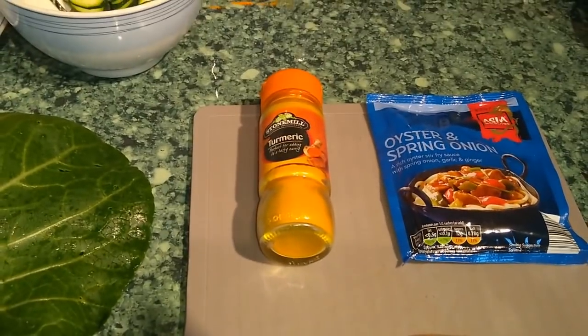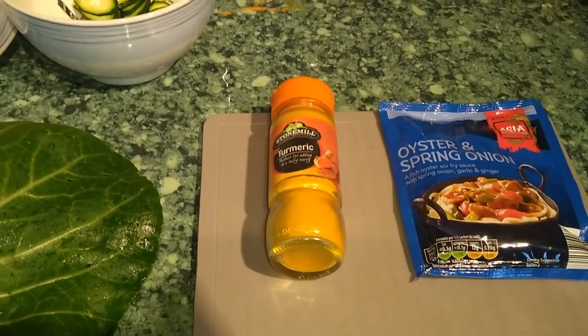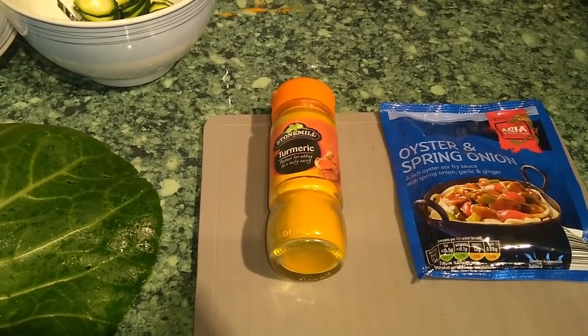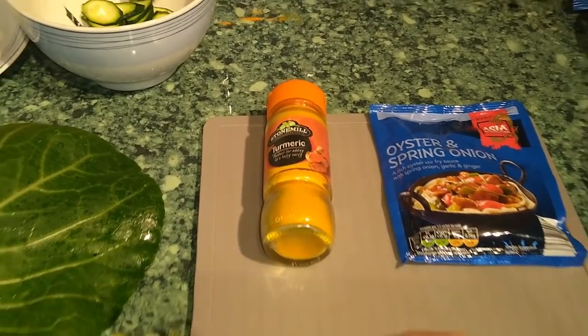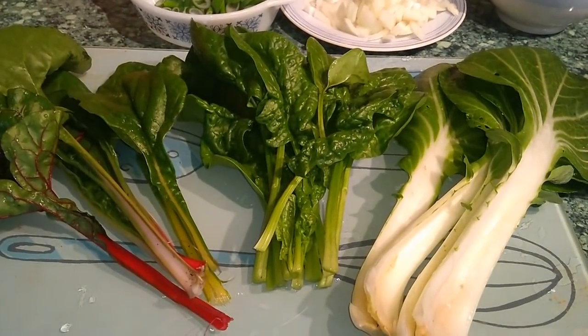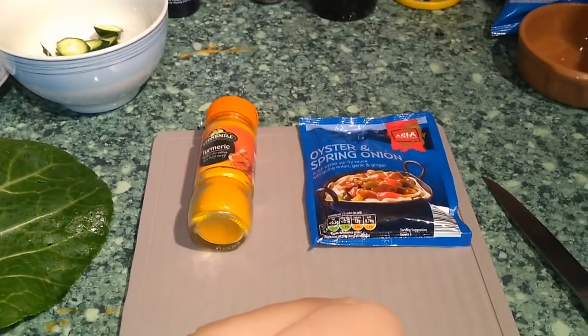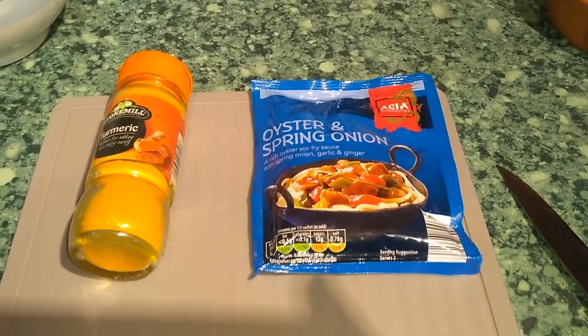It's going to be flavoured with turmeric. Turmeric is fantastic as an anti-inflammatory, and it has anti-cancer properties, so that, along with the brassica styles of vegetables that we've got there, the onions, the garlic and all the rest of it, should do us no harm whatsoever.